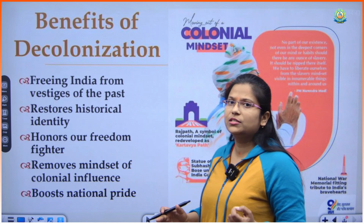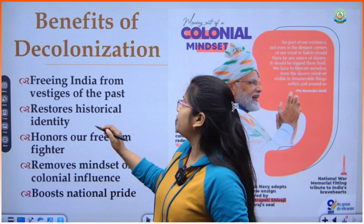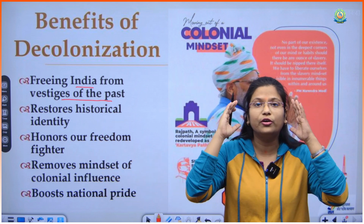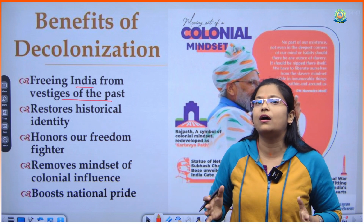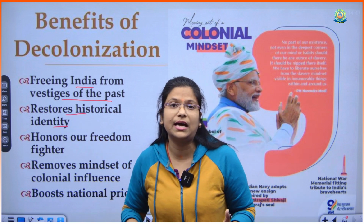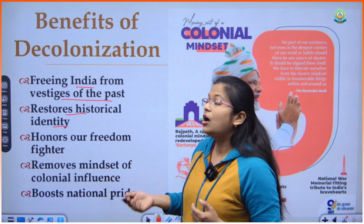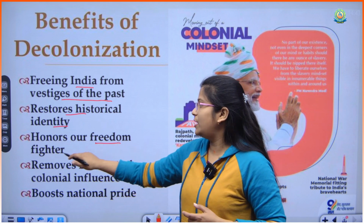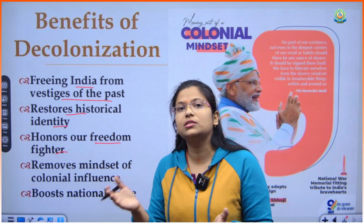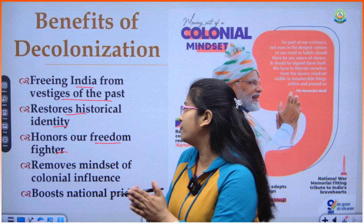Talking about the benefits, what are the benefits that we will derive from decolonization? Firstly, it will free India from the vestiges of the past, that is the colonial rule, the colonial mindset that is prevalent in our culture, which will be removed. Secondly, it will restore the historical identity that has been present in our minds from generation to generation. Also, it will honor the freedom fighters, like we have been naming the forts and various other blocks after the freedom fighters' names.